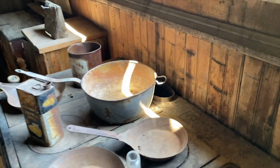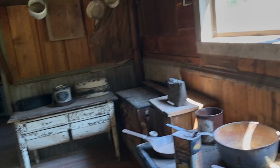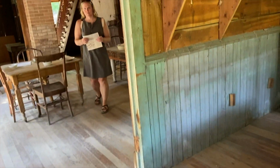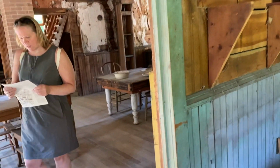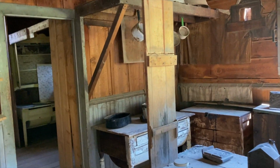Heating the large room required 2 stoves in the dining room. Rising warm air heated the upstairs rooms. There's an outhouse out back that is accessed by descending the steps from the 2nd floor. Oh, really?